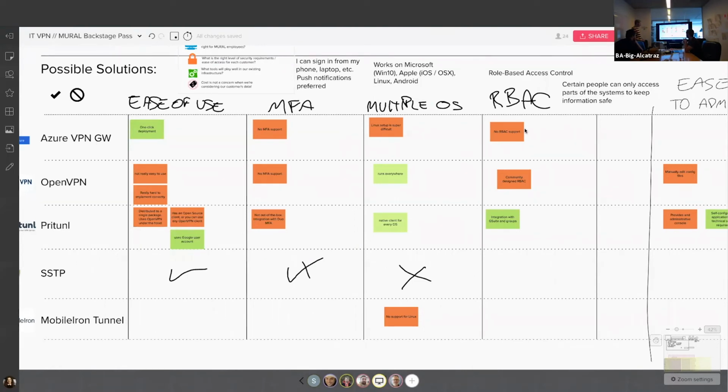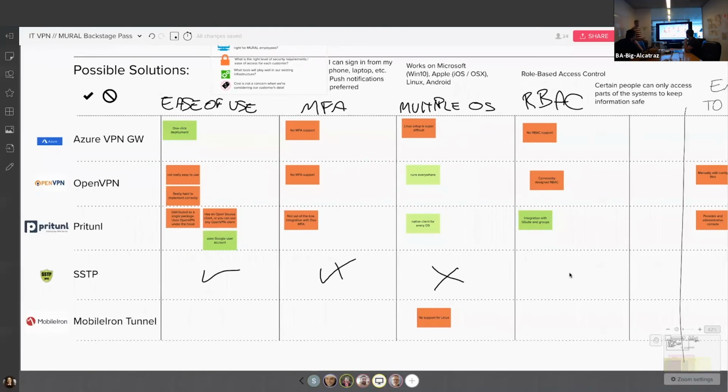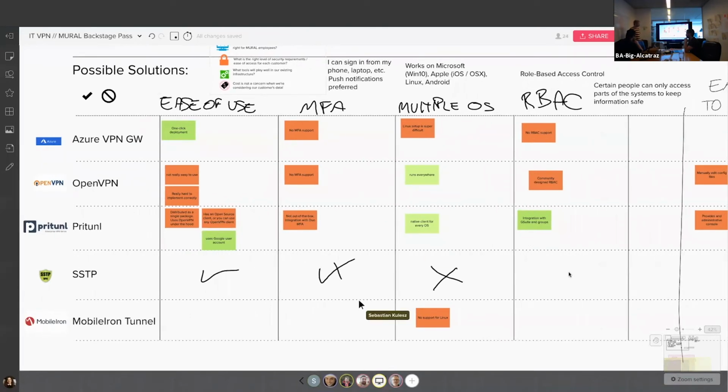Okay, I think that I have. Do we have MFA with Mobile Iron? We do, with an add-on that's called Modern Access. So the MFA is fine also there, but not out of the box. It's a separate app. It's not really easy to admin. The rules are not easy to apply.